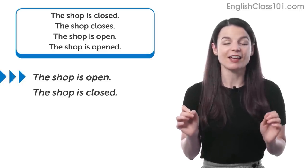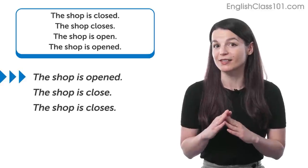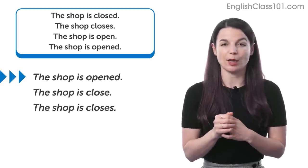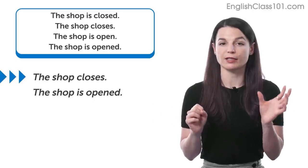We cannot say the shop is opened or the shop is closes, okay? Or the shop closes as well. We cannot use these to express a status. Let's talk now about those other two example sentences you introduced. The shop closes and the shop is opened.